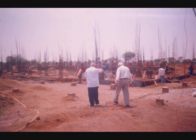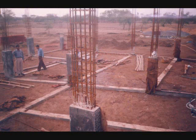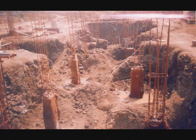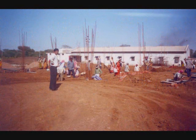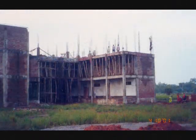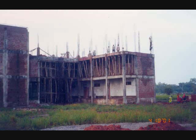Dr. M.L. Agrawal and our president, Mr. D.K. Verma, inspecting the site, the construction of the academic block. And this is the corridor area that we can visualize. And this is Mr. Shahid minutely scrutinizing the inspection work of the construction. The academic block is under process.